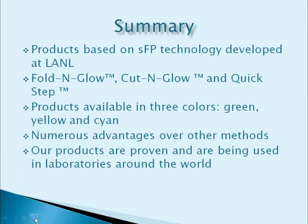So to summarize, the materials that I've introduced in this webinar are products that are based on split GFP technology that was developed at Los Alamos National Labs. These include the Fold and Glow, Cut and Glow, and Quick Step systems. All products are available in 3 colors, namely green, yellow, and cyan.